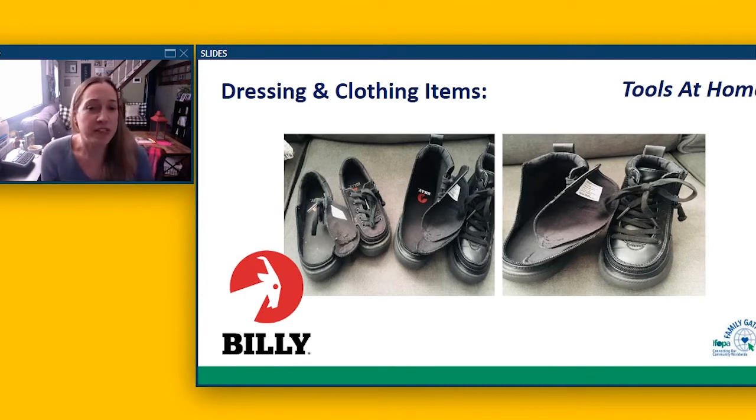AJ also wears Billy adaptive shoes, and they can be found on Amazon or on the Billy's website. They've been amazing. Like most FOPers, AJ's ankles don't move. It's hard to get sneakers on and off. So what we do is we put AJ in that sneaker and kind of zip around, and they're already tied, which has been absolutely amazing. They are sold in wide because I know in our community that's another issue, but they've been amazing.